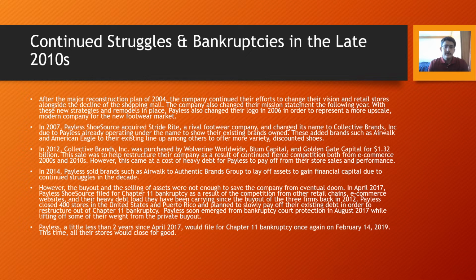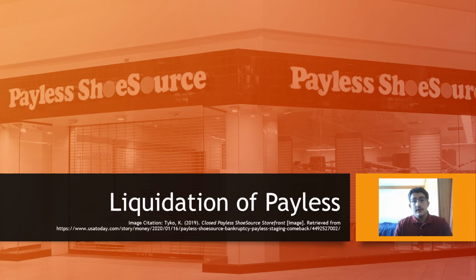Payless closed 400 stores in the United States and Puerto Rico and planned to slowly pay off their existing debt in order to restructure themselves out of Chapter 11 bankruptcy. They were able to do so in August 2017 while lifting up some of the weight from the private buyouts. Payless, a little less than 2 years since April 2017, would file for Chapter 11 bankruptcy once again on February 14, 2019, Valentine's Day. This time, all their stores would soon close for good.